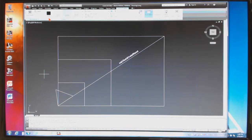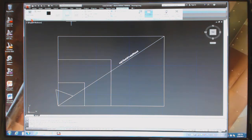Now, there are two different types of hatch, or two different methods of selecting where you want to hatch. Notice what it did at the top when I got into the hatch command: it gives you all these options up there. It's almost like the text. When you start doing multi-line text, it gives you all those options. You can see one of the ways to pick stuff is called pick points. The other is select.